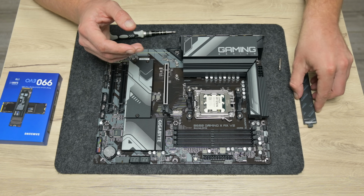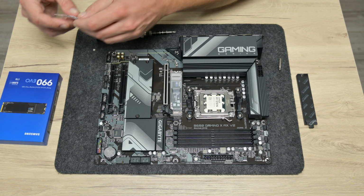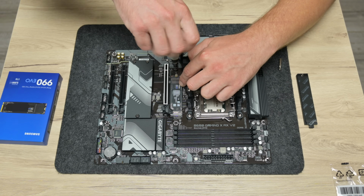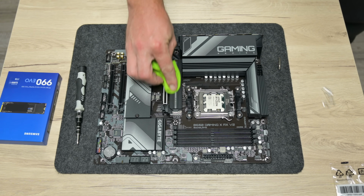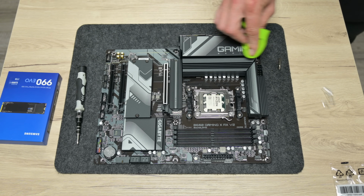Also, before I place the M2 cover, there is a sticker that has to be peeled off from the cover. This cover also serves as M2 cooling as well. And if you leave the plastic, it may cause overheating. Overheating of the M2 disk is very rare, but it may happen.